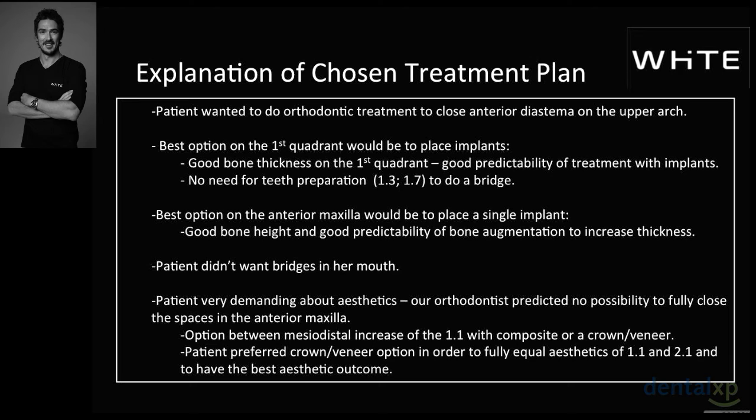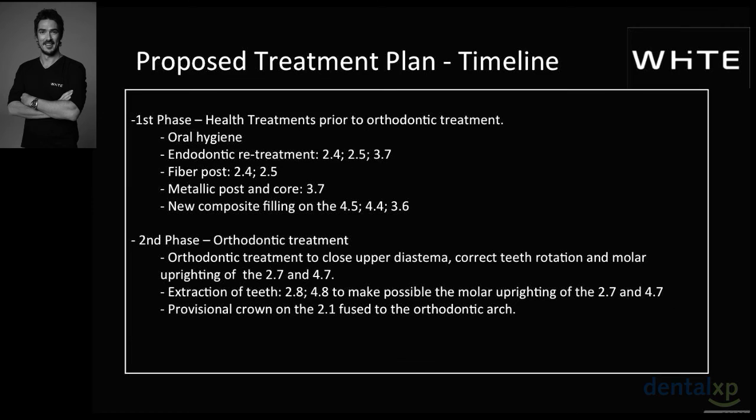So she felt confident with that explanation, and she went ahead and decided to choose the right and correct, more complex treatment plan. So we break this up into 2 phases. Phase 1, which we call the health treatments, is everything before we place the orthodontics. Unfortunately, I still see so many clinics putting on orthodontics with gingival problems, with perio problems, with tooth decay. It's unacceptable in the 21st century that clinics are still doing this.